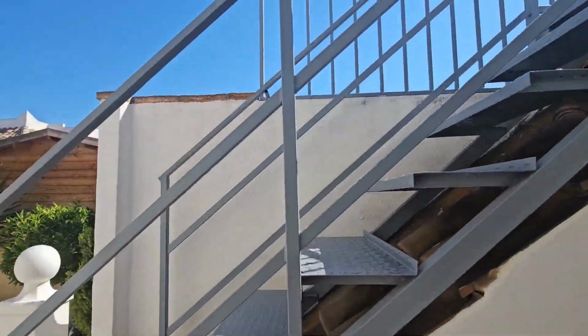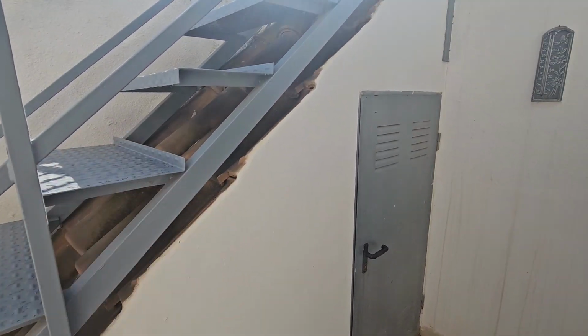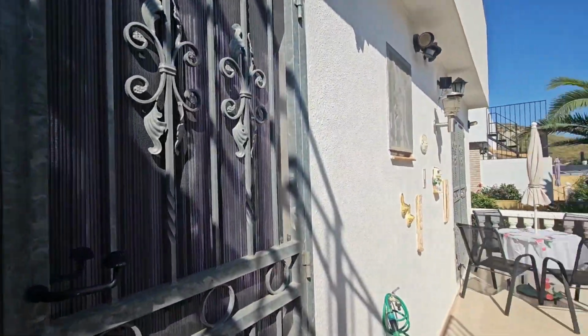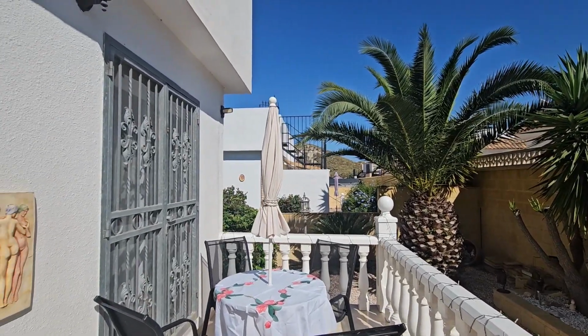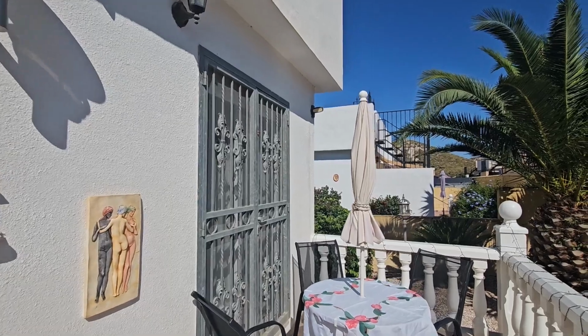You've got a frosted door and windows, and just through here, this brings us out into the garden area. So we've just come out of the kitchen. You have got understairs storage there, and it's literally the width of the staircase. You have your gas boiler just there, and you have this lovely terrace where you can enjoy your breakfast in the morning. Fresh orange juice, Spanish breakfast tostada, and you've got your double doors there from the bedroom, of course.